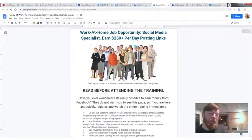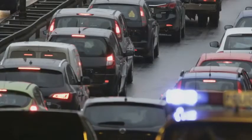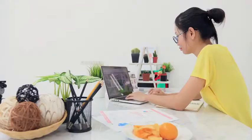Now, understand, one of the reasons this works so well is because people are looking for a job, and we're giving them a work-at-home job opportunity. Now, do you think most people really want to drive to work? No way. I mean, there's not a single person who wants to drive to work. Everybody wants to work at home. So a work-at-home job opportunity, it's like mind-melting.